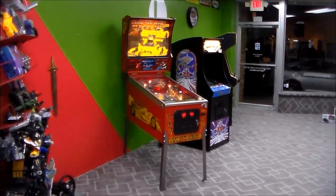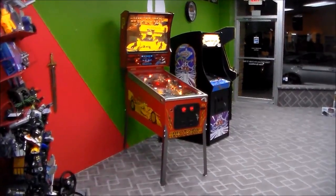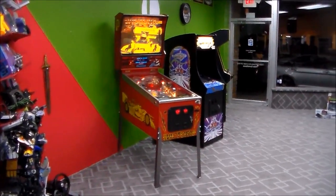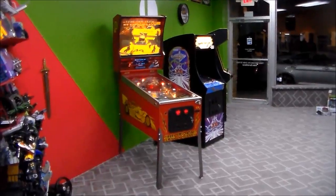Kind of a neat one. At that point in the 80s, Gottlieb was trying to do a whole bunch of kind of creative playfield layouts, so it's not your typical fan layout or anything. So we will check it out.